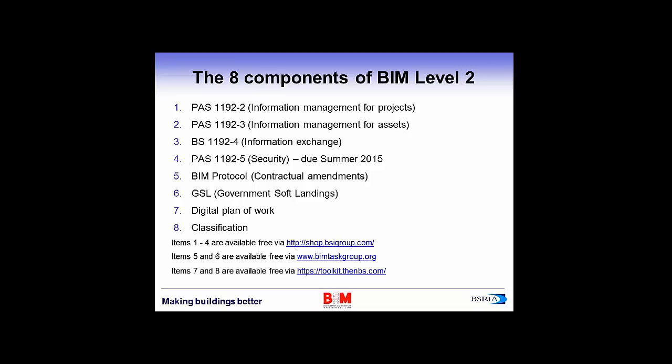The last one, a standard classification system, is being developed to ensure that the data is able to be indexed and structured to make it easily accessible in a common format. The classification system should be digitally enabled so that it integrates with the digital plan of works. This should include digital capabilities, including extensive search and analytics to assist classification and to identify digital plan of work activities and deliverables, as well as more traditional functions such as costing and benchmarking. These last two items are available in draft already from the link at the bottom of the page, and it's currently being peer reviewed. So this is your chance to have a look at it and make comments.